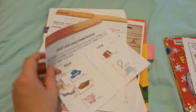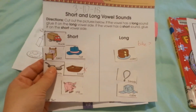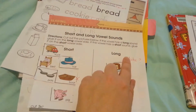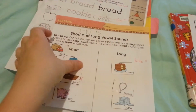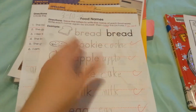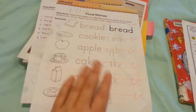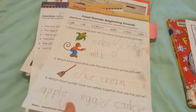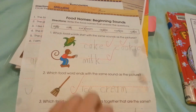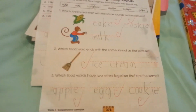For English, he did short and long vowel sounds just by pasting them where they went. He missed one. He cut it up, so this was a very easy spelling thing, but all I used it for was handwriting. So he did that part. And then over here he did beginning sounds and just picked the word that began with the same sound as the pictures.